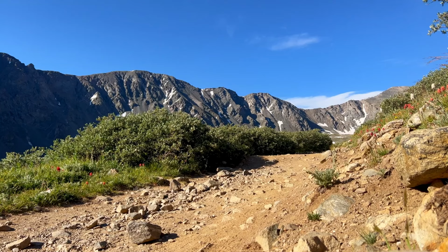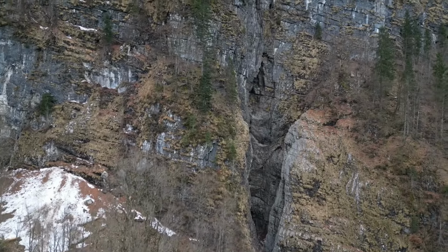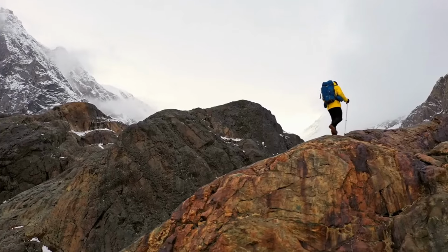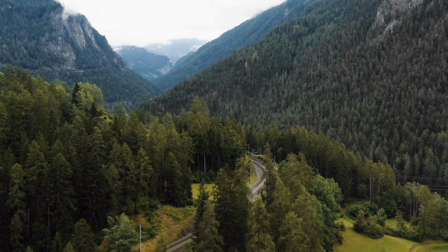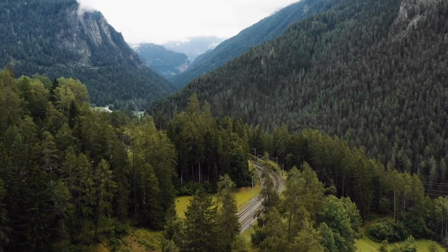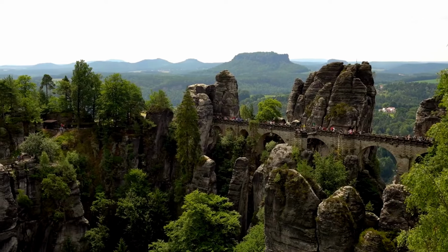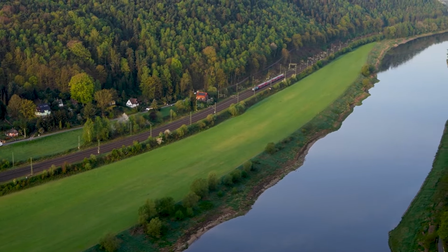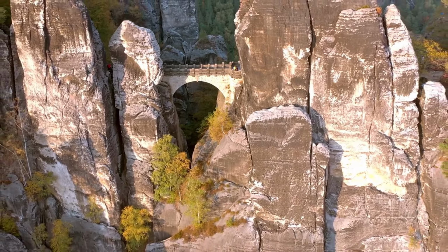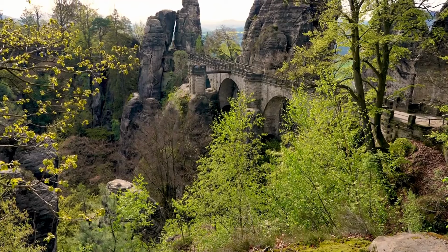For those seeking a more challenging hike, the Schrammsteiner Trail is a must-do. This route takes you through a labyrinth of towering rock formations known as the Schrammsteiner, the chiseled stones. Prepare for some steep climbs and narrow passages, but the reward at the top is unparalleled panoramic views that stretch for miles across the surrounding countryside. If you're looking for a more relaxed experience, the Berchtesgaden to Rathen Trail is an excellent choice. This scenic route follows the Elbe River, offering stunning views of the Berchtesgaden Bridge and the surrounding rock formations. It's a perfect way to experience the beauty of the park without breaking a sweat.